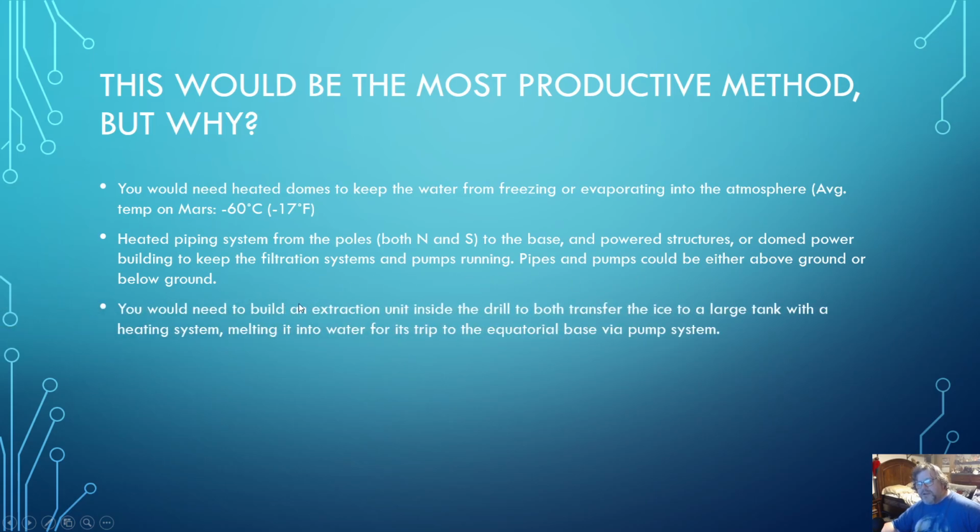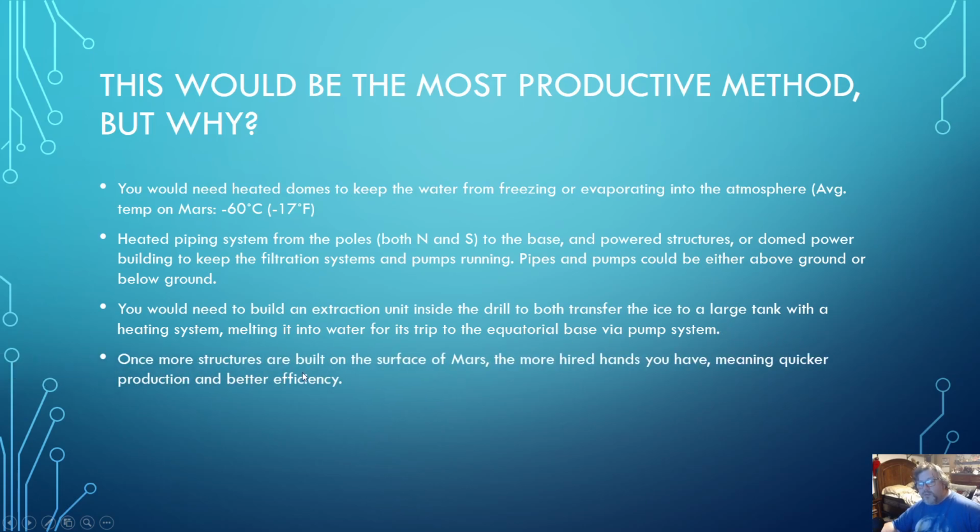You would need to build an extraction unit inside the drill to both transfer the ice to a larger tank with a heating system, melting it into water for its trip to the equatorial base via pump system. Another mandatory piece.